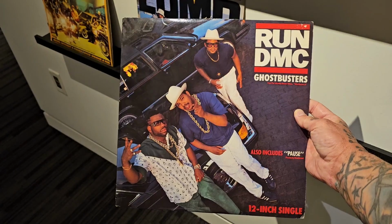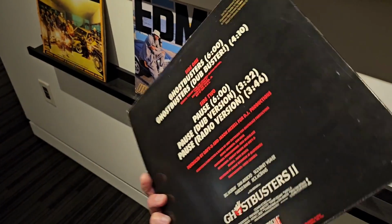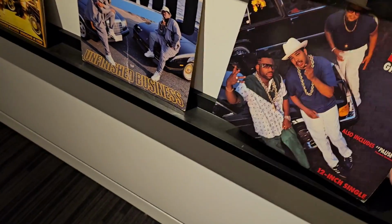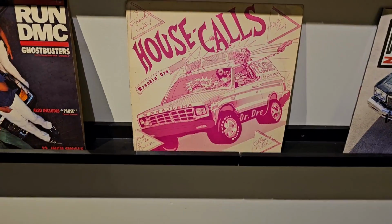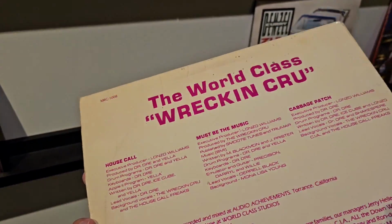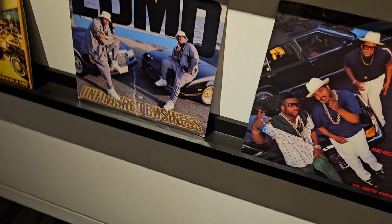Came back to get a closer look at some of the vinyl. Didn't even notice that this was the Ghostbusters song from Run DMC. And then right next to it, the Dr. Dre Wrecking Crew House Calls record. Man, there is definitely some cool stuff here.